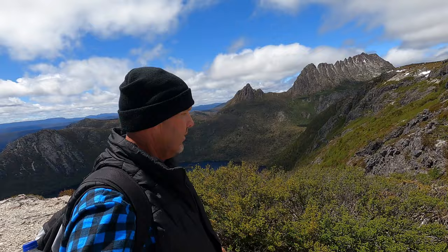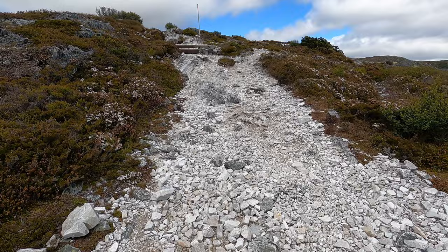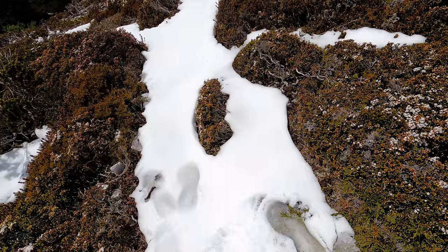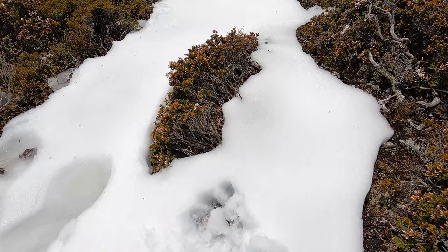Yesterday when I was down low looking up here, there was quite a lot of snow. All these rocks still feel really wet underneath. All the melted snow. Haven't seen that for a long time. Hey, look at that. Oh, keep your hand in that.